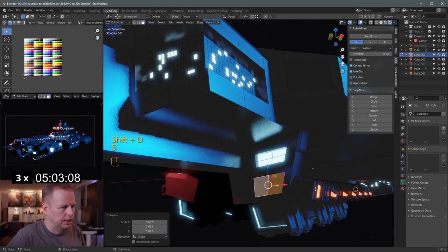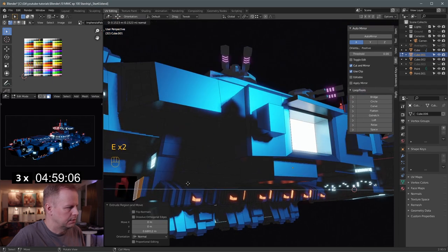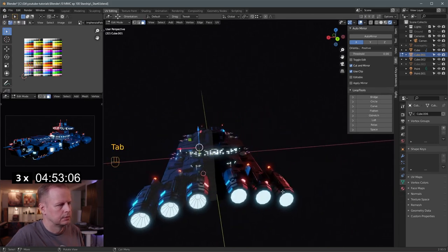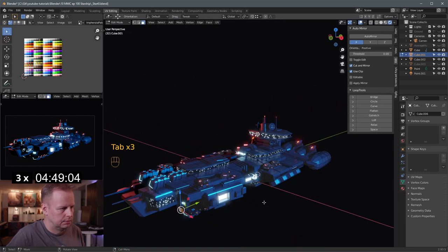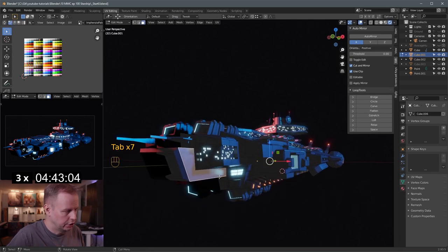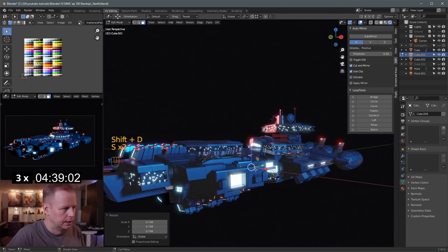And Shift D. Here we need something else, but just more detail. Again, make sure that you have about an equal amount of detail across the whole ship. You can have some bigger panel areas like this. But again, you don't want to, like here, for example, it's sticking out, well, it's literally not sticking out. That's why I want to do something there.